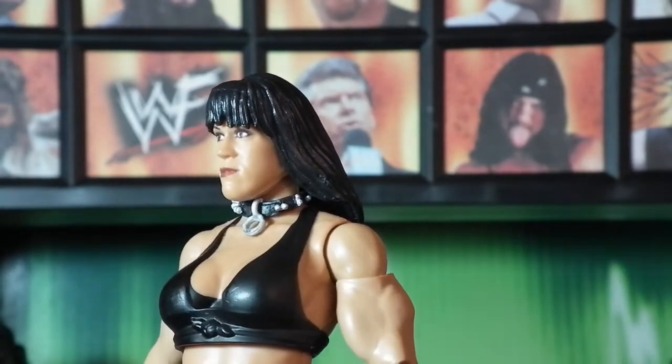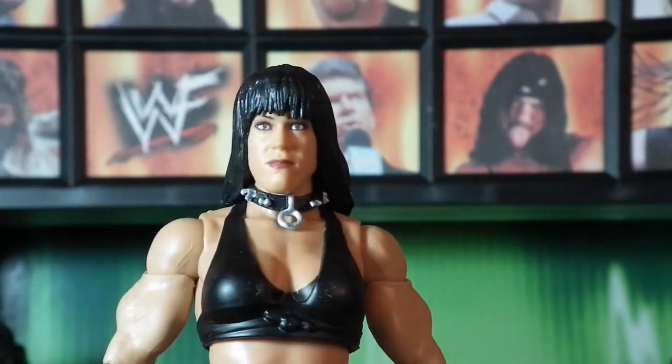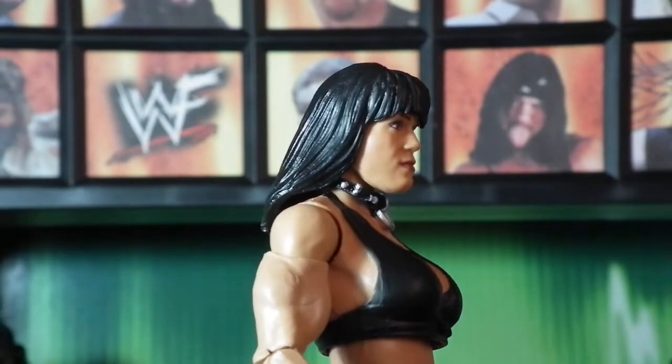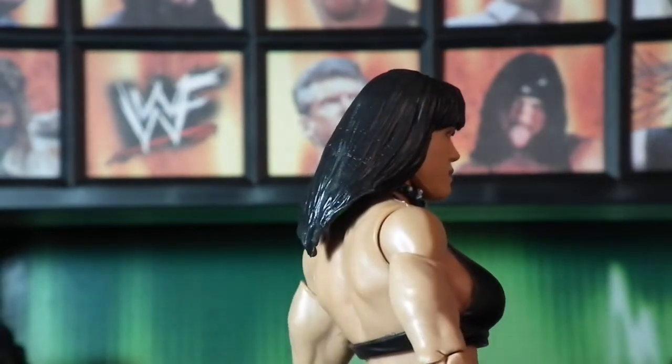Now, first time in the line, it displays Chyna from the late 90s, and it has everything you'd expect from a Chyna at that time. Starting with the hair and the bangs on the front. Like, it's a great Chyna expression. And dare I say, it's got that massive manly jawline. I think Mattel did a really good job in replicating her look at this time.